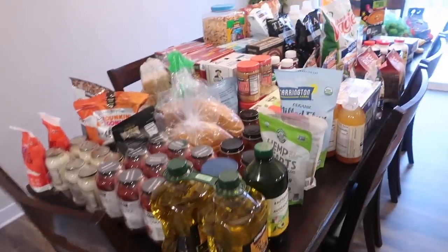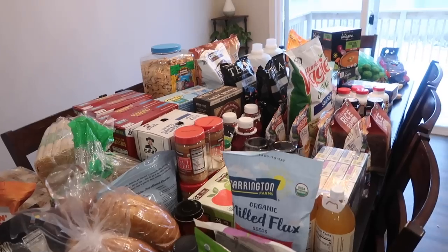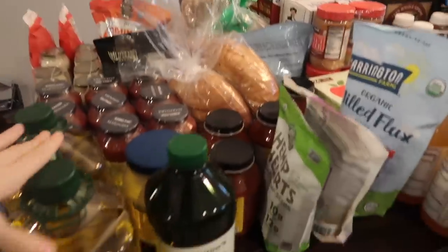Then on the table, we have a ton of stuff. And if I sound out of breath, it's probably because I am, but I'm currently almost 15 weeks pregnant, so you gotta give a sister a break sometimes.